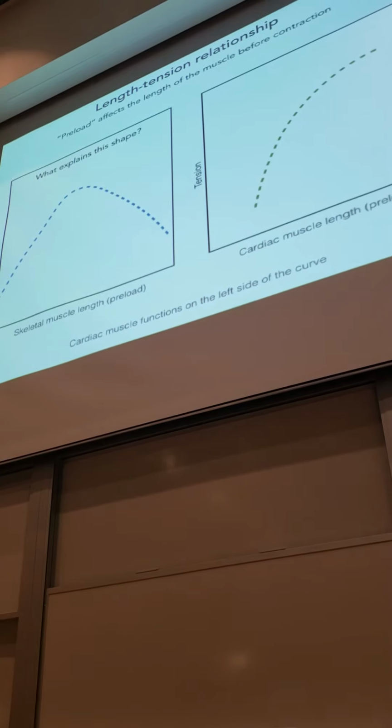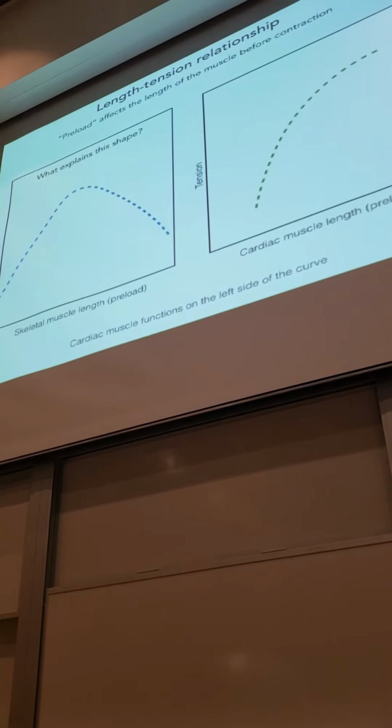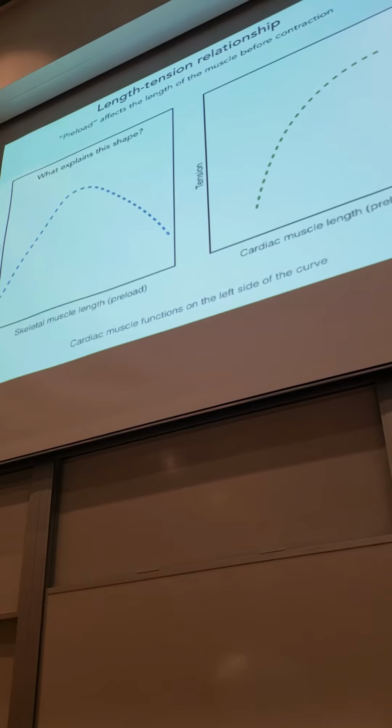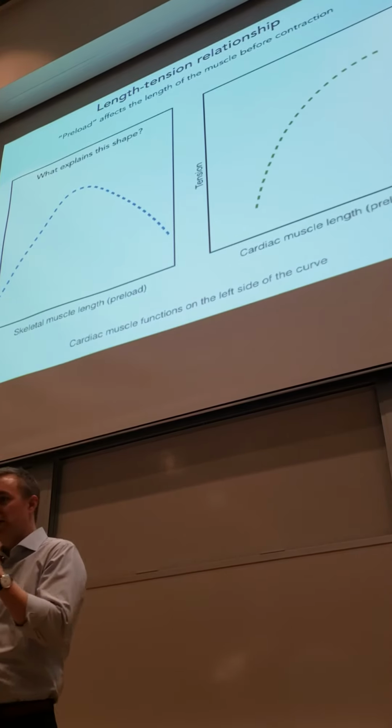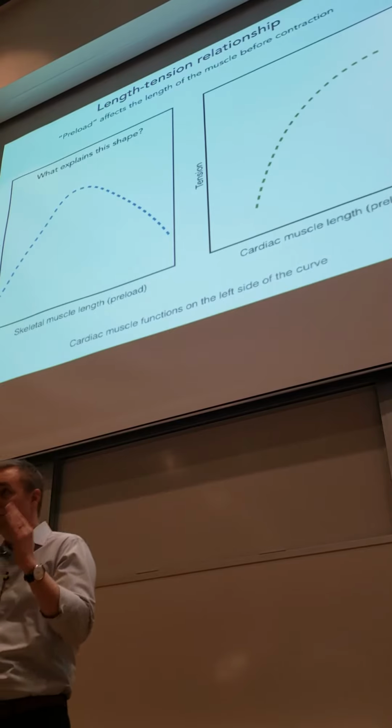Pericardial sac. There's a fibrous layer of the pericardium which limits how far those ventricles can expand. Right? So if you're just dumping all kinds of blood into the ventricles, they can only expand so far. Okay? So that keeps individual cells from getting stretched out too far.